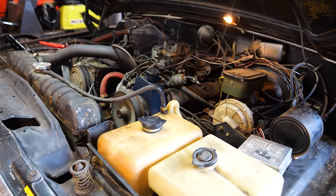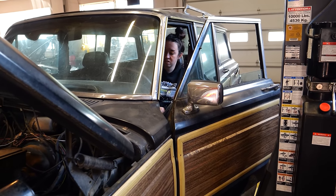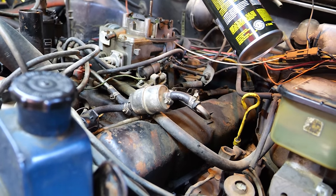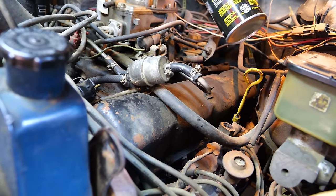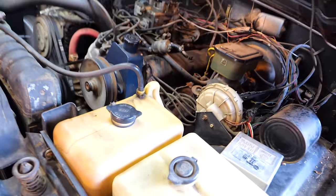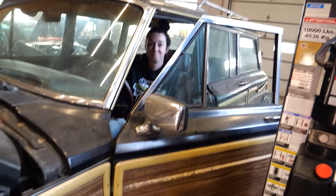I've heard better sounding engines. I don't know what that was. Was that not you? No, it was like all the valves. At least it's not dead or seized. Well, I don't know. I think that's a valve thing. I think that's a bunch of bad valve train followed by a little rod knock from the bottom end. It doesn't sound too happy, huh? It does not sound happy.